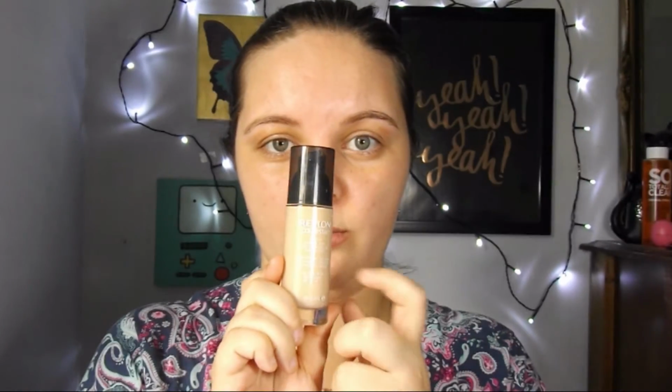So I have this one, and it's designed for combination oily skin. So it has mattifying properties in it to help with the oily parts as well. But if you've got dry skin, you want to try and find a foundation that has moisturizers in it, or a satin finish at least, because that has less likelihood of giving you cake face, which nobody wants to see. And normal skin types can use whatever the hell you damn please because you have perfect skin.